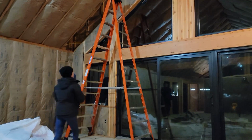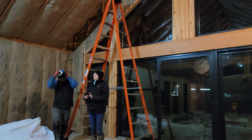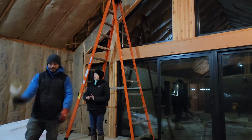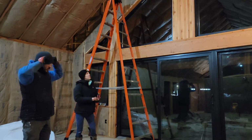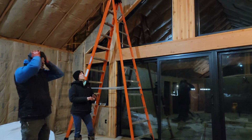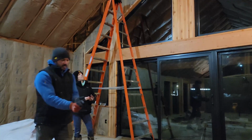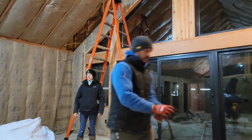Well, we got one side done. You want to finish the other side tonight? Not tonight, Mama. Done. We're good. Enough's enough. All right. Well, we didn't get the nail backers up either. Are we working tomorrow? You know what? Let's just have a family day. How's that sound? I miss the kids. Me too. Didn't see them all day today.